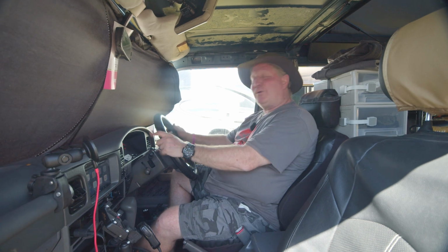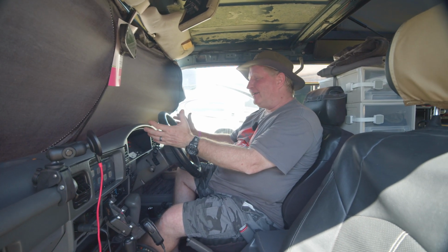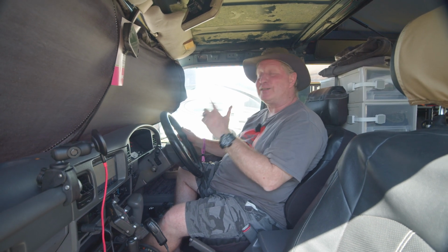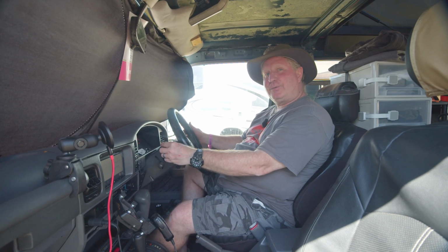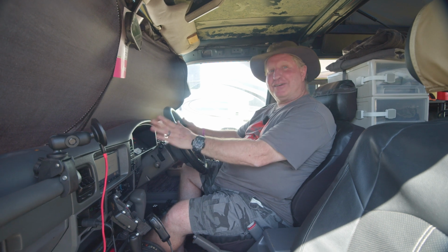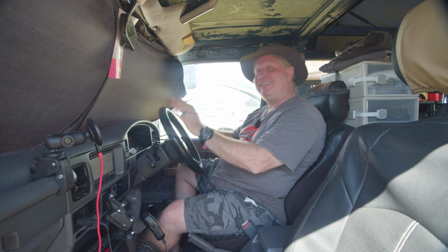Everyone asks me, is it tough to drive a right-hand vehicle in the United States? And it's really not hard. You just keep it between the lines. But what is most difficult is that the windshield wipers and the blinker are reversed. So when I go to switch lanes and turn the windshield wipers on and get honked at, that's what happens.